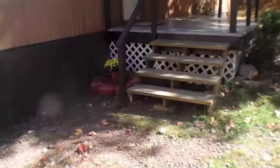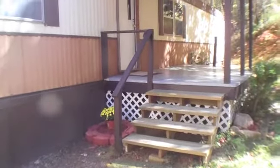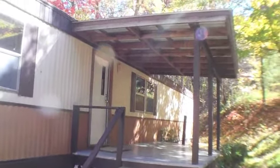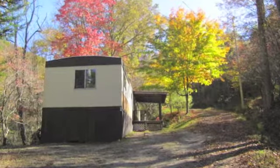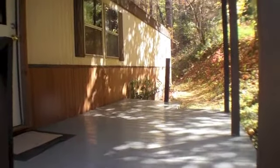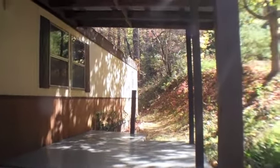Today we're going to look at a house located at 72 Pear Tree Lane in Franklin, North Carolina. This is a three bedroom, two bath, single wide on 0.71 of an acre. You can tell it's a nice fall day here in Franklin. All right, this home has had many updates just recently done to it. You've got this nicely painted front porch area.